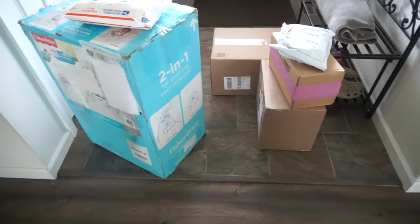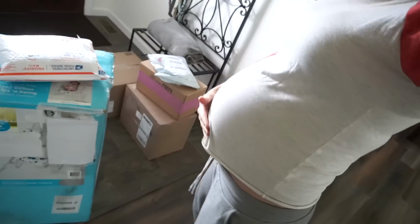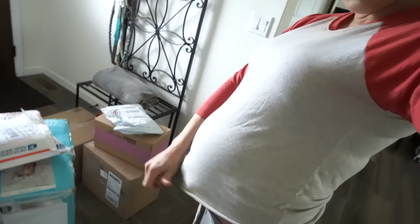We're gonna open them together. Yeah. So it actually is some gifts from the registry and some that I've purchased myself. Boom, boom, boom, baby. Look how big this belly is getting now. It's popping out the bottom of my shirts.